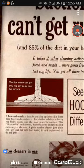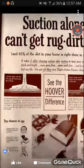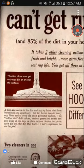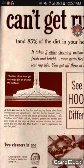There's a little illustration of a rug nozzle, and it says in the asterisk, suction alone can get only rug dirt on or near the surface. And that's pretty much a fact. For example, my Model 51 Aerodyne, it does a very good job for what it can do, and the rug nozzle is pretty good, but there's no way it's going to beat a vacuum with a power head with a brush roll. For example, my Rainbow would run laps around a Model 51 Aerodyne. That's just a fact.